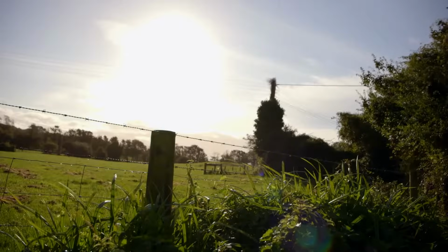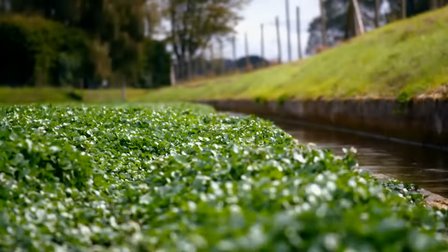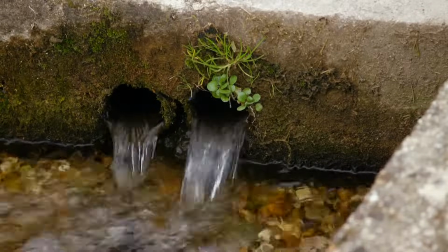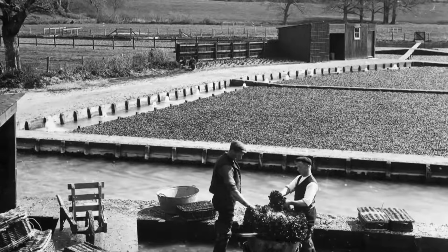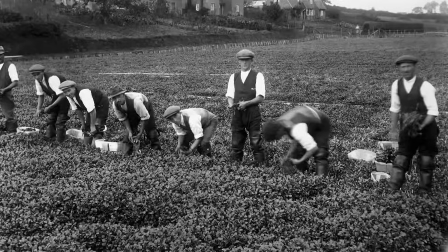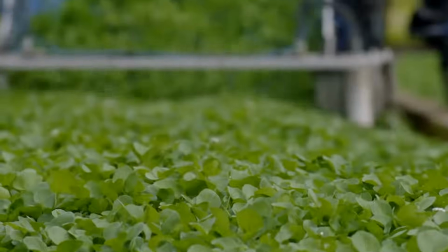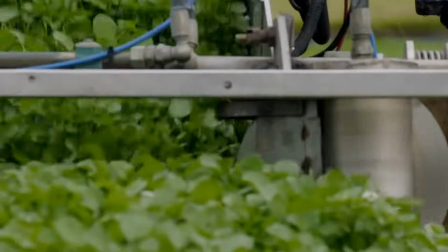When it comes to leafy veg, watercress has been a firm favourite for centuries. Here in the Hampshire meadows, it still grows rampantly. Mineral-rich spring waters are filtered through chalky beds to create the perfect environment. Cultivated on farms since the 1850s, it was once a hugely labour-intensive process, involving every member of the village. Obviously, they use machinery now, but Penny Eade, who's been farming these fields for 35 years, hasn't always had this luxury.